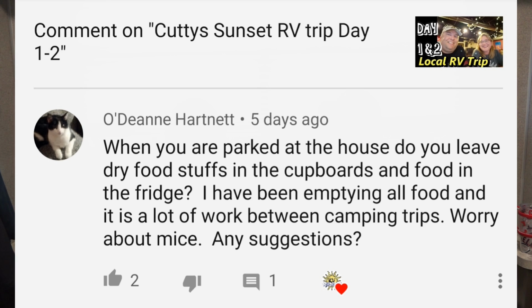Cuddy Sunset, RV day trip, day 1 and 2. When you're parked at the house, do you leave dry food, stuff in the cupboards, and food in the fridge? That's right. I actually have canned goods in here. Whether that's a good idea or not when it gets to 95 degrees remains to be seen. I do clean out the refrigerator. It took me a week. Well, we came home last Friday, and it wasn't that it was so messy or so full that it took a whole week to do. She put it off for a whole week. Then she finally came out and did it.